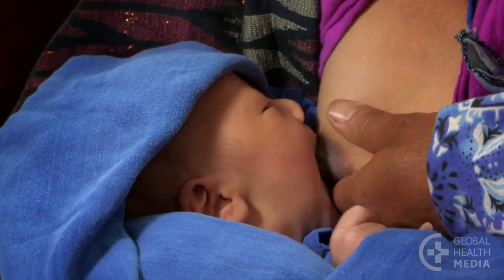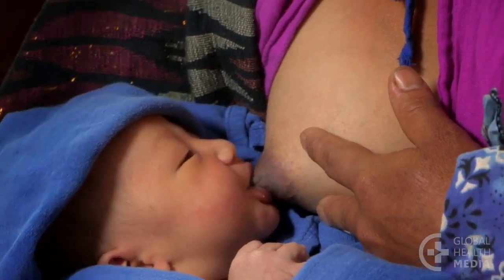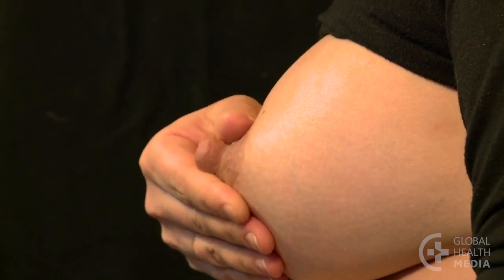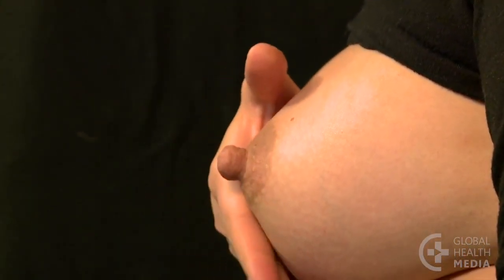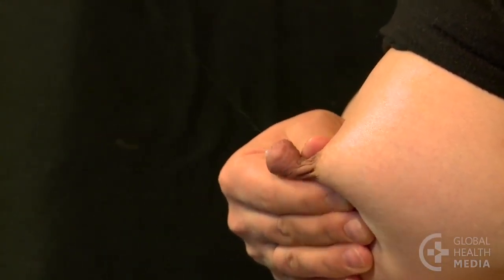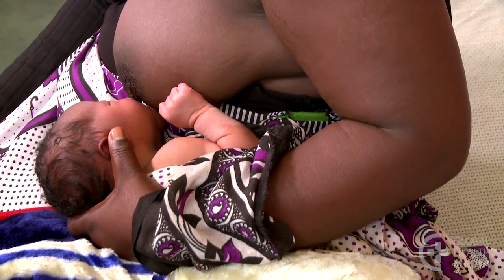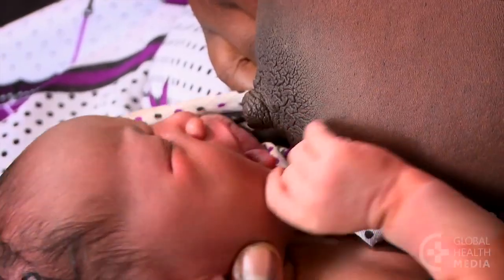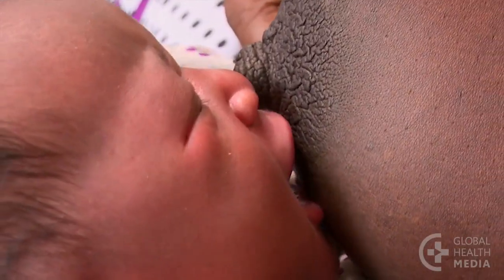There is a common misunderstanding that babies get milk by simply sucking on the nipple like a straw. If it's attached only on the nipple, the baby gets very little milk. But when he takes more of the breast in his mouth, milk comes easily. How a mother attaches her baby to the breast is important for the baby's ability to get enough milk and ensure a long-term milk supply.